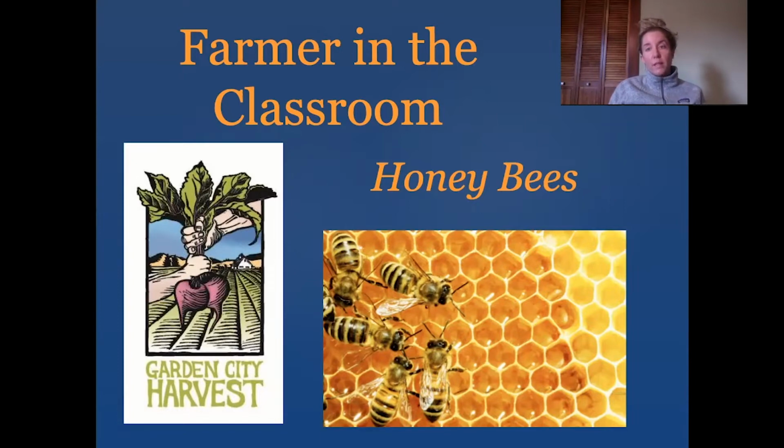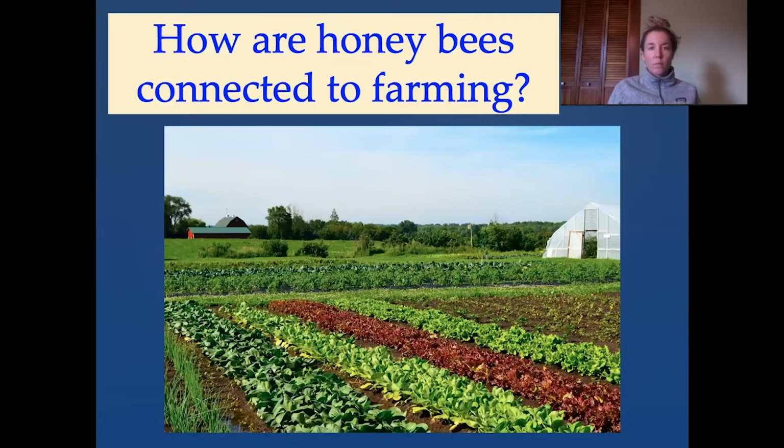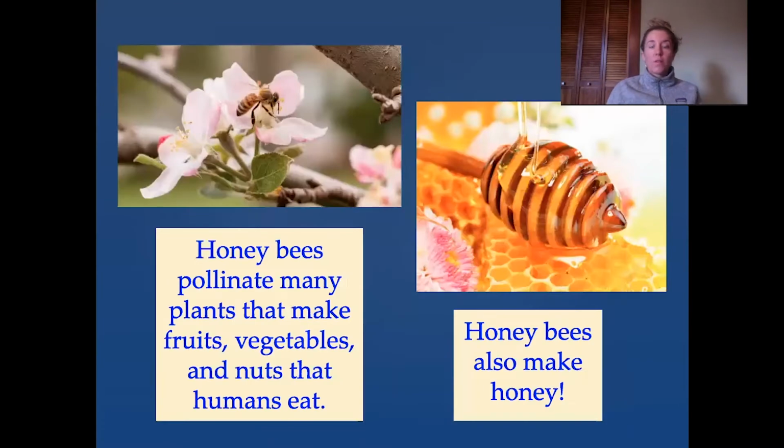They're actually considered livestock, just like cows or sheep or pigs or other animals that you find on farms here in Montana. The big question here is, how are honeybees connected to farming? And they're actually connected in 2 very important ways. The first big way is that they're pollinators. So honeybees pollinate many plants that make fruits, vegetables, and nuts that humans eat. And they also make honey.